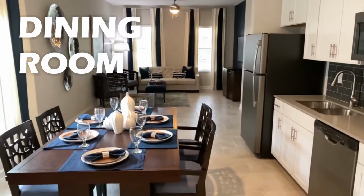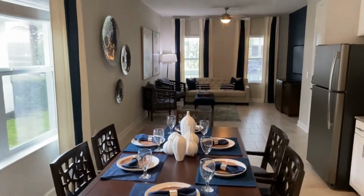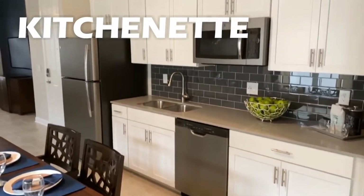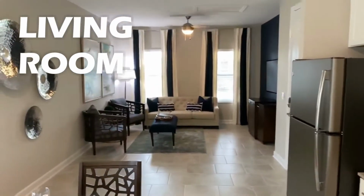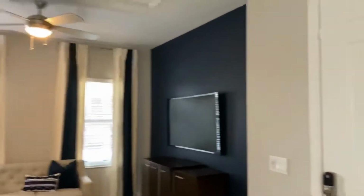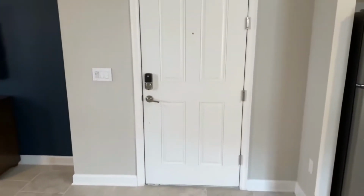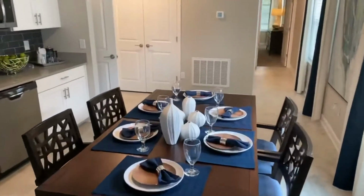This one has a beautiful dining room, kitchenette, living room over there, and remember that entrance that I showed you at the beginning? This is where they will be coming from. So they don't have to go through the main house to come into their own little quarters here.